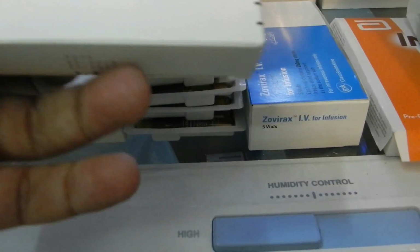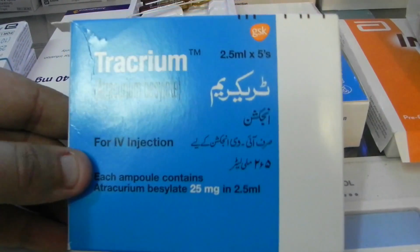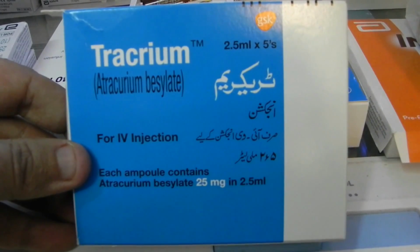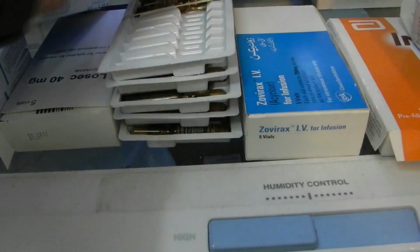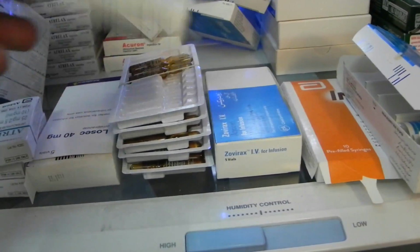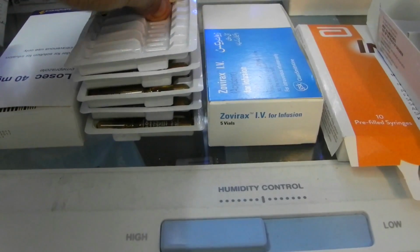Now moving on to Atracurium. This is a pretty famous brand by GlaxoSmithKline. It again has a volume of 2.5 ml. It's for IV use, and in 2.5 ml we have 25 milligrams of Atracurium besilate. So here we have a whole pack, comes this way straight from the manufacturer. It's totally sealed. Open out.